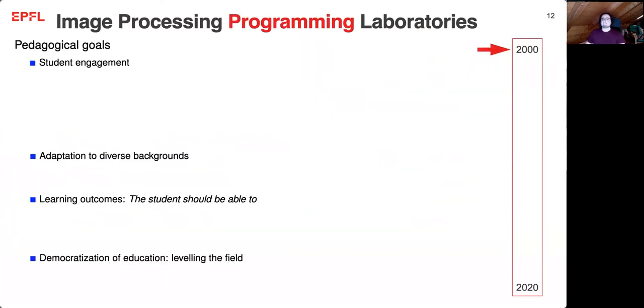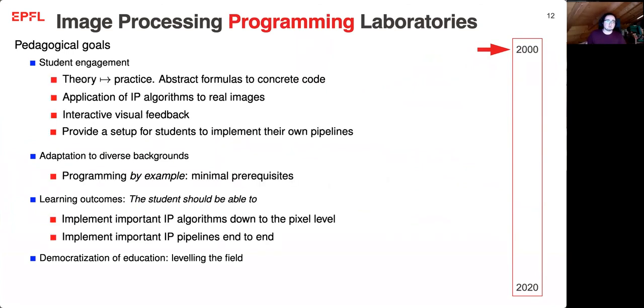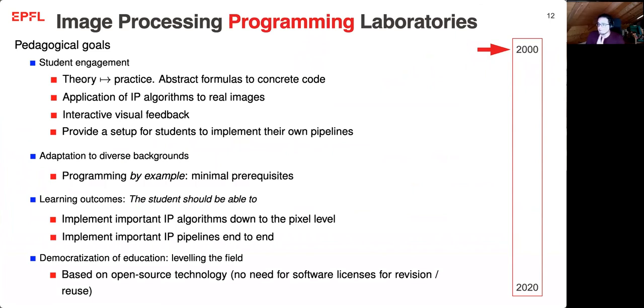Just to give you a bit of the pedagogical context of the course, these are the pedagogical goals that were there for these labs from the 2000s. It's about having a very clean link between the theory that is taught and the practice of image processing. So really translations between abstract formulas and concrete code as often as possible. Then showing applications of real image processing algorithms, giving interactive visual feedback, and providing a setup that the students can then use in the future to implement their own pipelines.